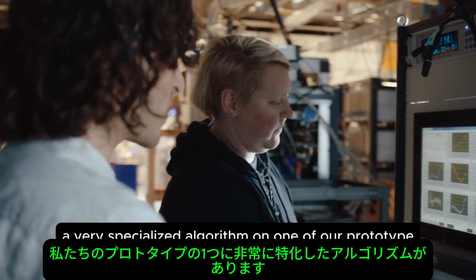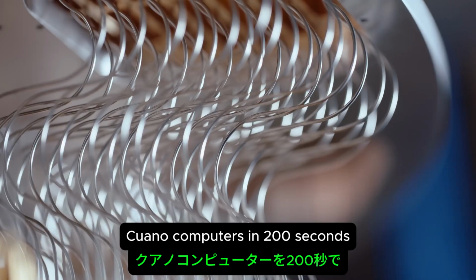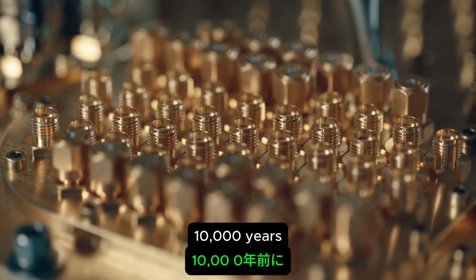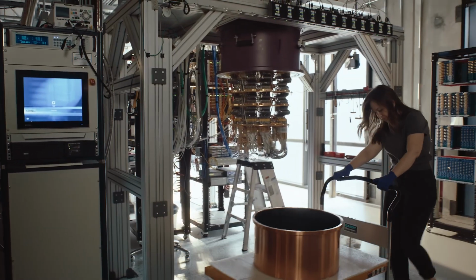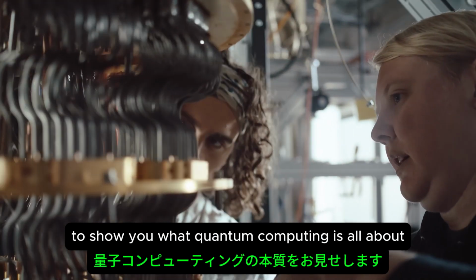We ran a very specialized algorithm on one of our prototype quantum computers in 200 seconds that would have taken the world's largest supercomputer 10,000 years. Since then, we've charted a course to make these computers large-scale and generically useful. And we're excited to give you a peek into our lab to show you what quantum computing is all about.